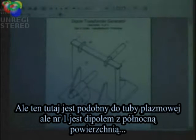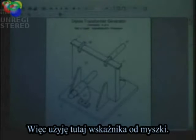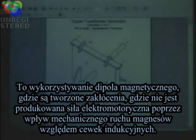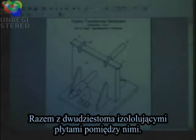This one is similar to the plasma tube, but number one is a dipole with north facing up. I was thinking about getting out that funny green laser, but Don has a laser pointer there. Well, here, I'll just use the pointer on the mouse. That's the north pole. Down here is the south pole. There's an exciter coil, and all we're doing with this coil is using that dipole magnet. We're creating a disturbance. We're not producing electromotive force by sheer mechanical effort, with magnets passing over induction coils. This is a different approach. It's creating a resonance that, in this particular case, 20 and 21 constitute a group of 11 plates with 20 insulator plates between them.